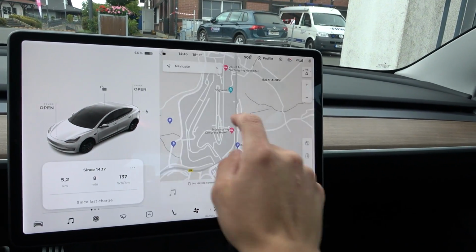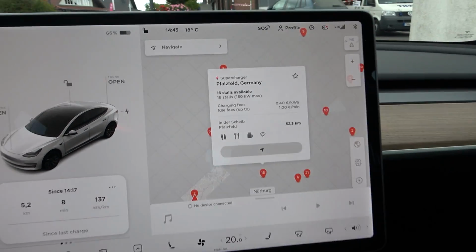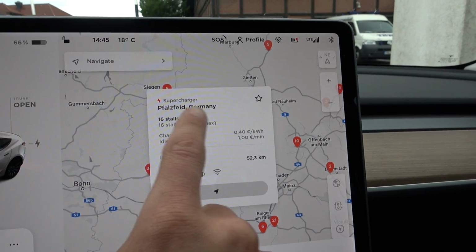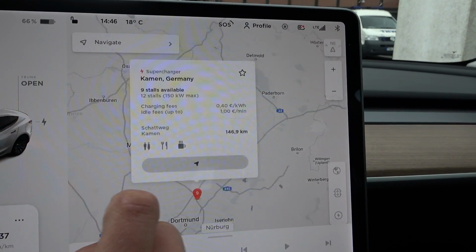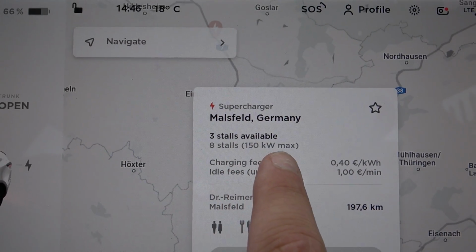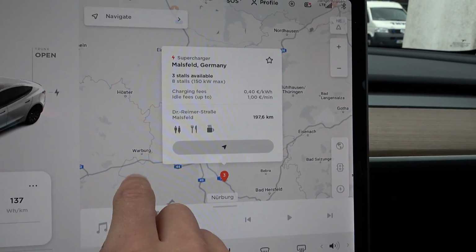And even if some of the stalls don't work, you can always zoom out the map, and we see the other charging stations shown in red. When we press the charging station, it shows how many stalls are available, what the price is there, what facilities are around, and how far it is from us. And if there is some issue, it will say that one of the stalls is not working or out of order. So you can always be sure when you go to a charging station that you will be able to charge. Here, for example, there are a total of 8 stalls, 150 kilowatt max. It means V2 supercharger, so a little bit slower than this, and 3 stalls available at the moment. When we arrive there, it can be more busy or less busy.